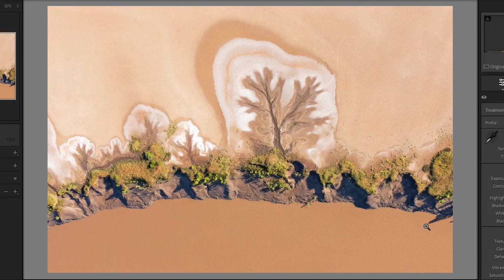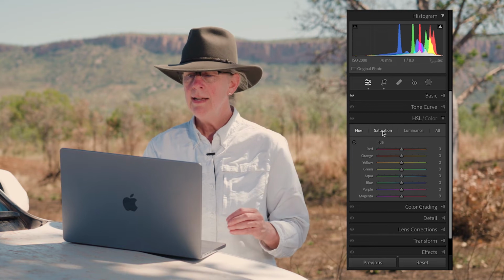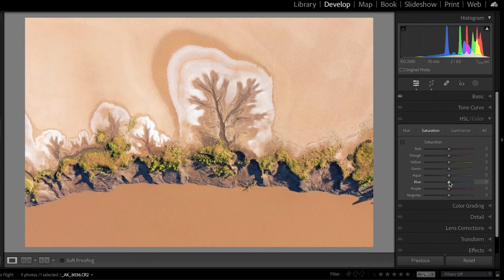Now, one thing you might notice is that there's a little bit of blue in the shadows. So I'm going to scoot down to the HSL, which is hue, saturation, and luminosity. I'm going to grab the saturation tab here and just pull down those blues. That's just going to remove that blue color from the shadow areas, and I like that better.